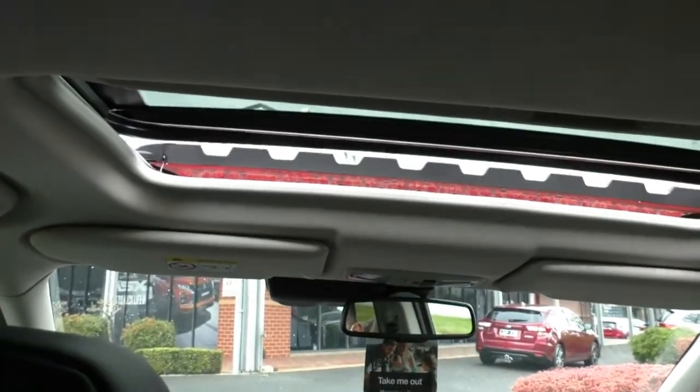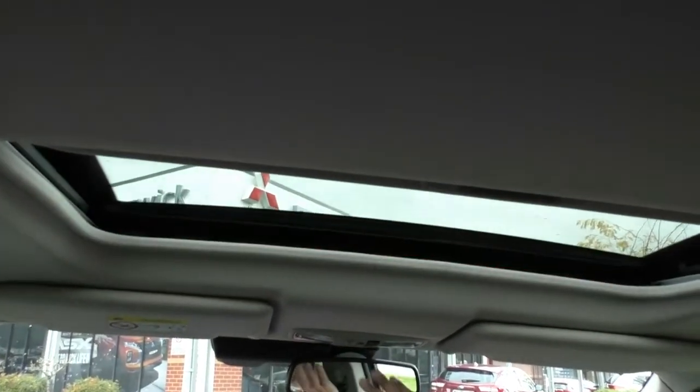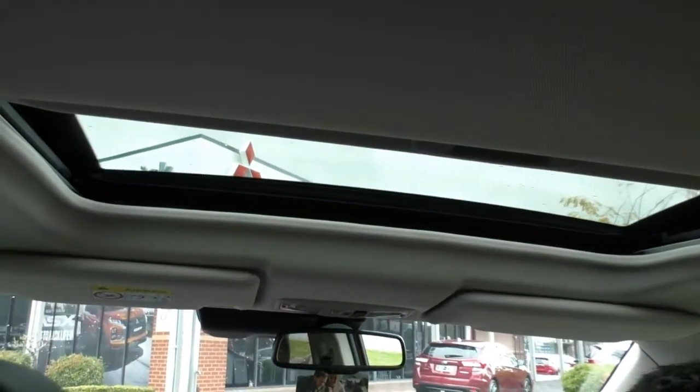Sunroof here as well, so fully automatic sunroof, which you can just open or close, and you can also tilt it up if you did want to just let some air in, or if you're sick of the sunlight, you can just fold it closed like that. So very, very easy to use.